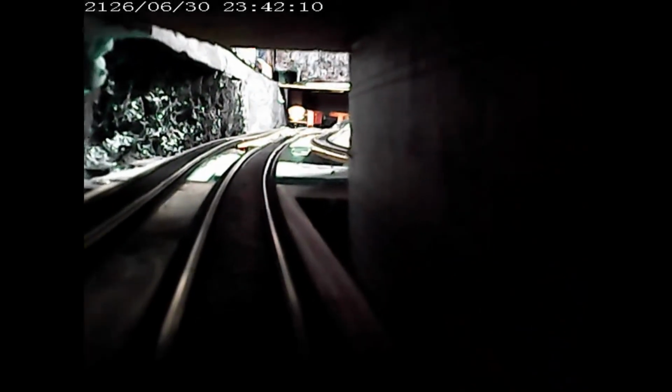And here we come upon the station. It's lit, but we still need to do some interior work there. We're passing underneath the Canyon Falls. So this is the Canyon Falls Tunnel. And it looks like that Erie, PA is coming up with westbound.